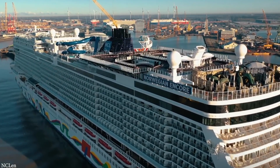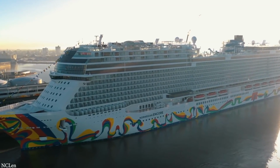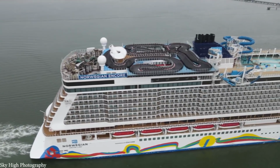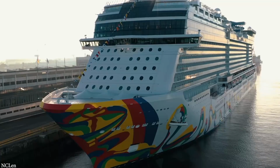The vibrant artwork on the hull of the ship is unique for the Norwegian Encore, and it was designed by renowned Spanish artist Eduardo Arons Bravo. The company wanted to make sure their vessel was easily recognizable for passengers returning to a busy port, and there's certainly no way you'll miss it if you ever see it sailing past.